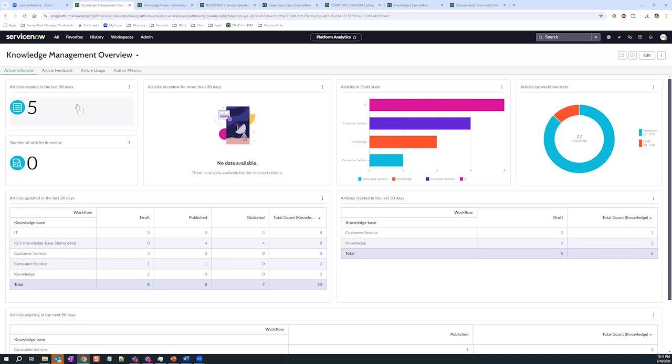So here on the article lifecycle, you can see things like articles that have been recently created, articles that are currently in review, hopefully things that will get published soon, articles that have been in review for more than 30 days. Maybe one of our reviewers is out and we need to check just to make sure that those are progressing. Articles in draft state.